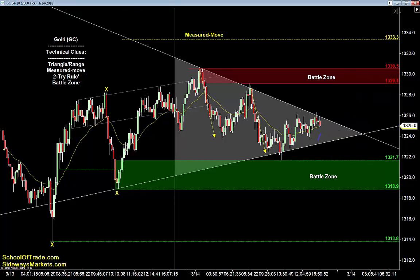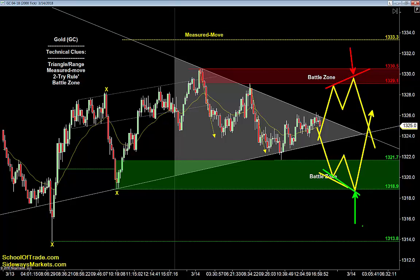And remember, when it comes to a two-try rule, the ideal two-try is to get a higher high to the highs, or a lower low to the lows. That's always going to be a key clue for that two-try rule. So don't be afraid of it if it makes a new lower low or makes a new higher high. That doesn't mean it successfully broke out.